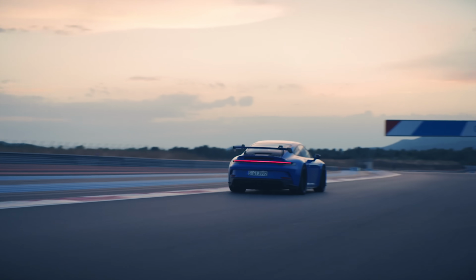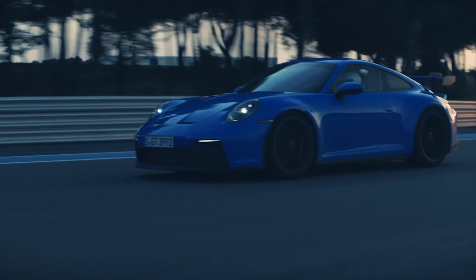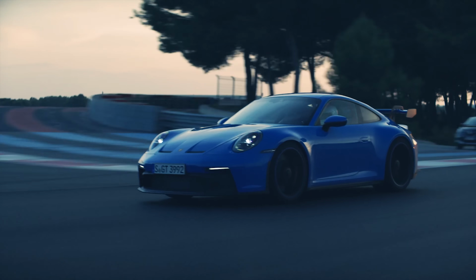I do want to know though, why Porsche didn't just eke out an extra 1 mile an hour so it could be a 200 mile an hour car. Why not? Marketing, I imagine.